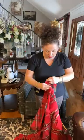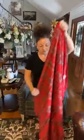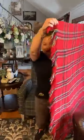Now, one of the ladies in my Elegant Community asked me, how do you style such pretty ways for all your throws? And this is one way. I always take the two sides that have the fringe and put them together, okay? So I put the fringe sides together, and then I put that down, just like this, and then I fold it inwards, just like this, if that makes sense.